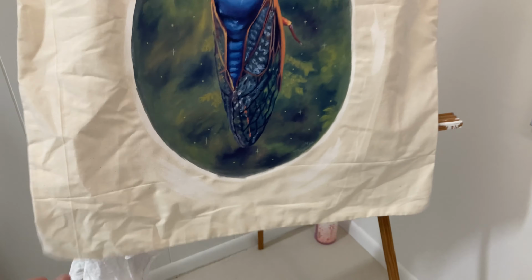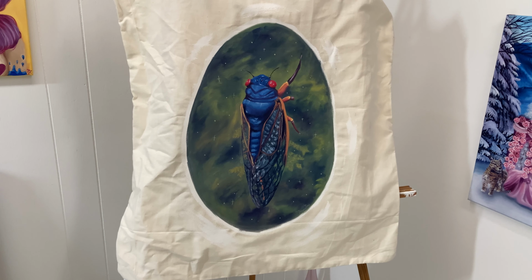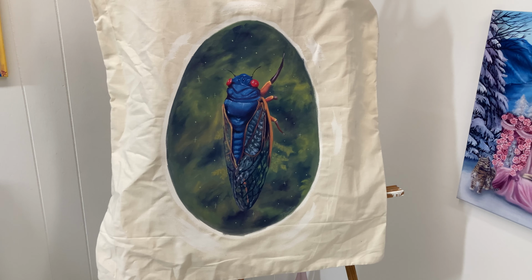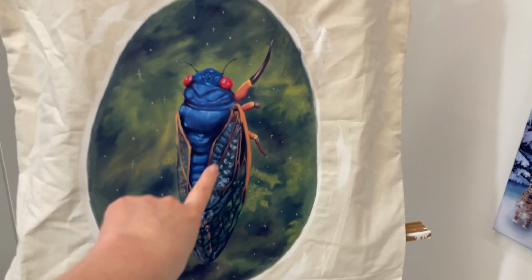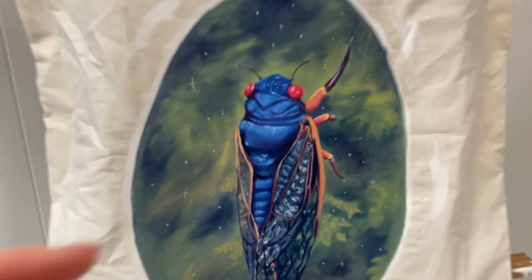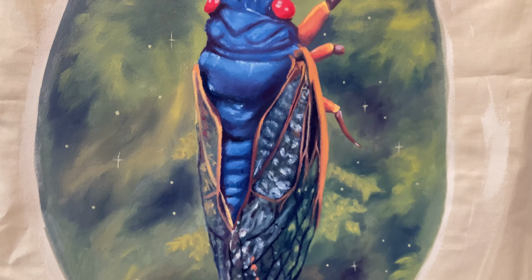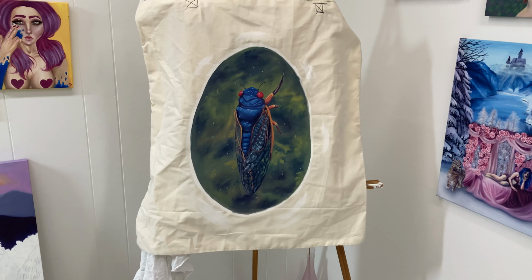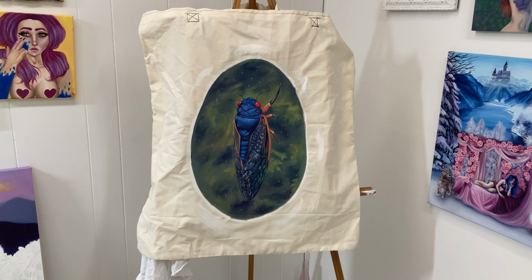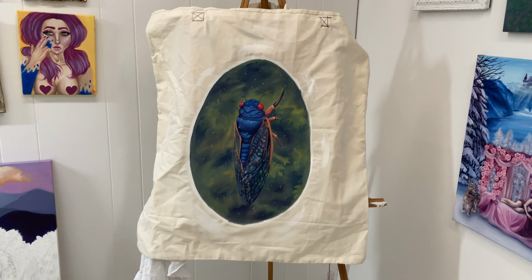This is that huge tote bag that I sewed in like 2019, but I didn't have anything painted on it. And this year, just a few months ago, I started painting it and finished it. But I've got to iron it before I put varnish on. So I'm going to be varnishing this. Right now it's just the oil paint layer itself with no varnish on it, and it's a cicada. There's my signature down there. I really love how it turned out. So if no one buys this gigantic tote bag, I'll probably just hang it up. I don't know if I'm gonna frame it or what, but we'll see how it goes.